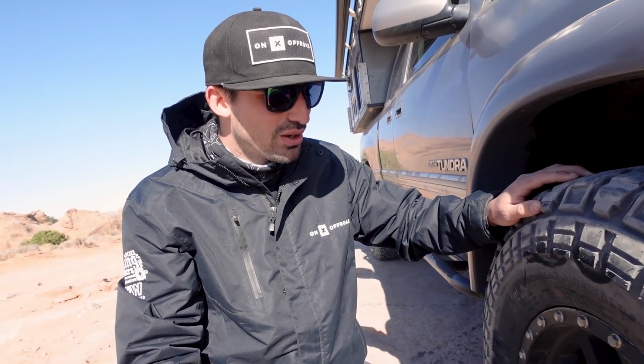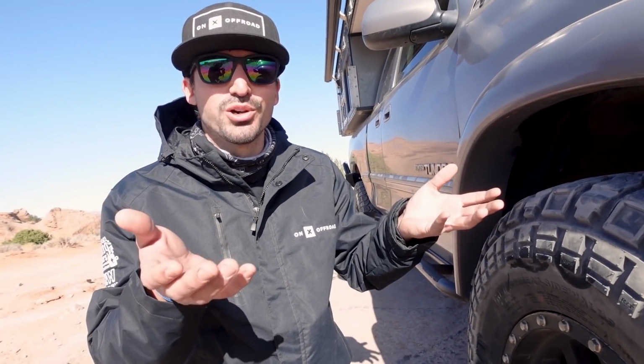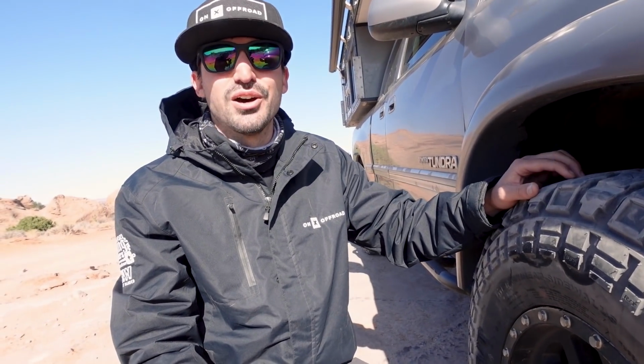Yeah, so the lower the air pressure, the longer the track width of the tire, so the more traction and flotation you're going to get. And snow season's kind of my girlfriend and I's jam, so we do a lot of our wheeling during winter.